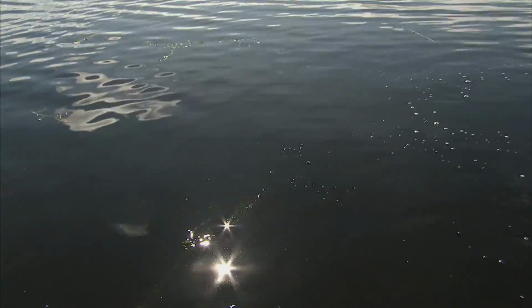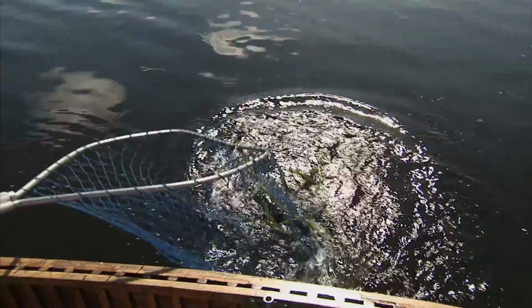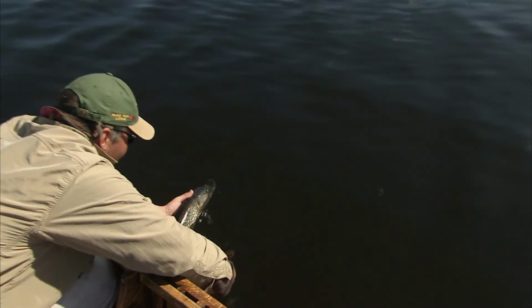He's wondering what's going on. So he's coming to check out, see what his friend's doing. And he's cut right in the weeds. There he is. Look at that. I'll get him in quick. Yeah, nice fish. He's ready to go already. Look at that.